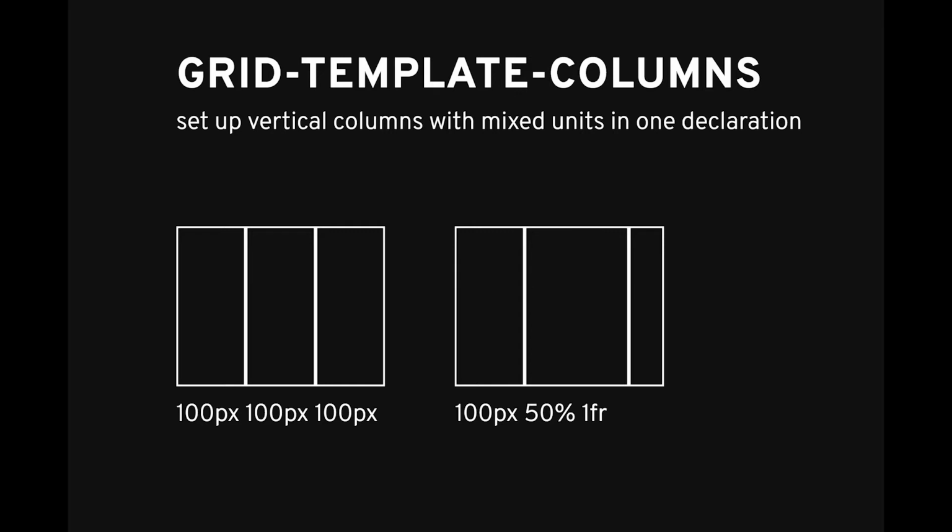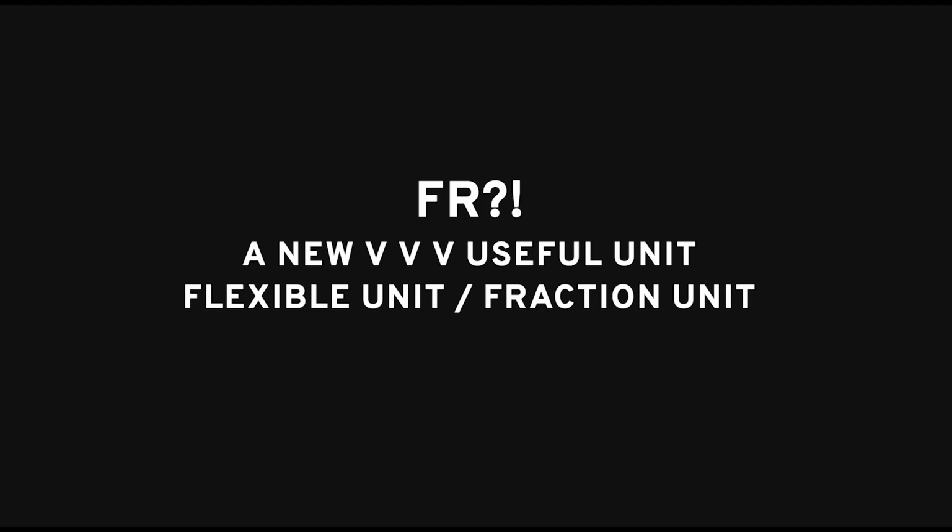So the first rule is you set up your columns. And you just do that by giving a value to each column you want to create. And when you set it up, each grid item is automatically going to get placed in a column left to right if you don't set anything else. And you may be thinking, like, FR? What the hell is an FR? Did I not mention that Grids introduces a new unit of measurement? It does, but don't freak out, because it's really cool and useful.